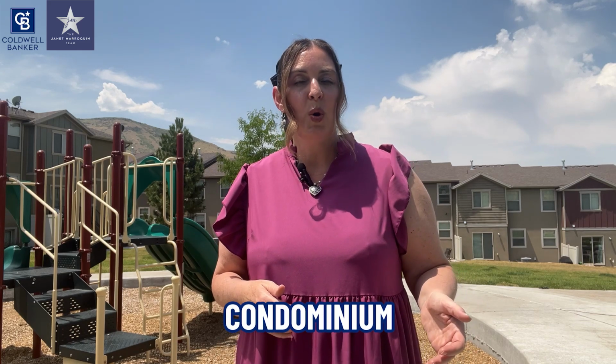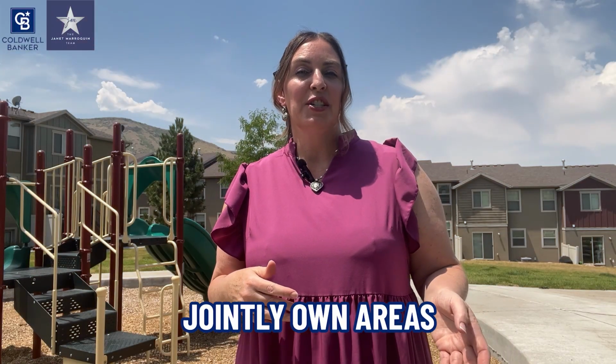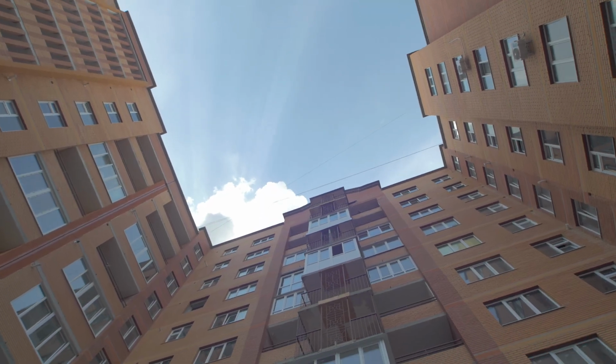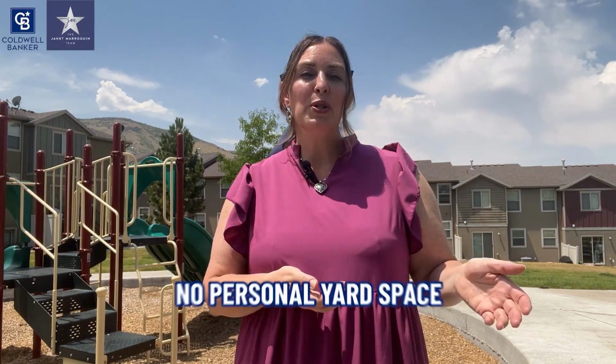A condominium, or a condo for short, involves an individual unit within a building of other units. Condo owners jointly own areas such as pools and garages and gyms. Imagine an apartment building, but each individual apartment is individually owned. So there's no personal yard space, only shared.